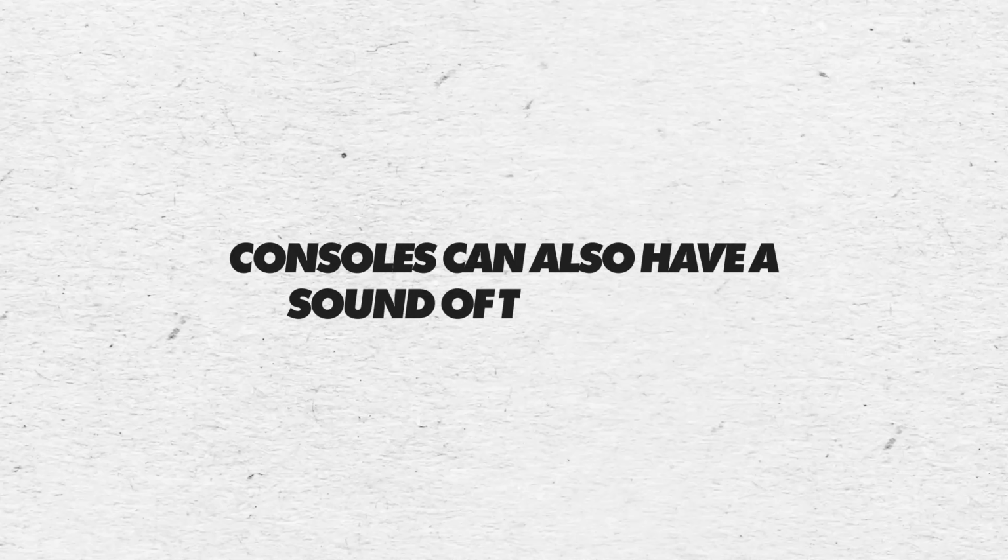I'll briefly mention that consoles can also have a sound of their own, the combined effect of the console's electronic components, age, temperature, etc. Personally, I don't know. It's something to consider, but for me, it's far too subtle to justify the additional expense, space, and workflow limitations.